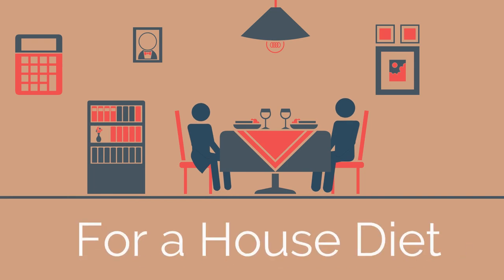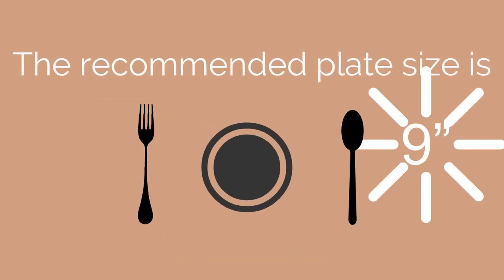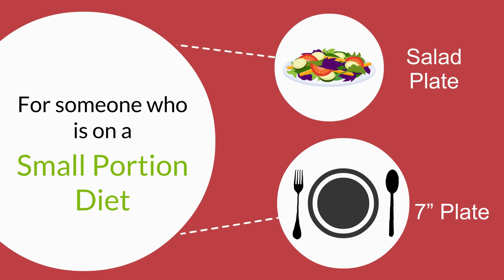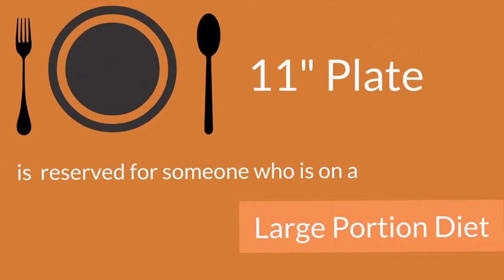For a house diet, the recommended plate size is 9 inches. For someone who is on a small portion diet, use a salad plate or a 7-inch plate. An 11-inch plate is reserved for someone who is on a large portion diet.